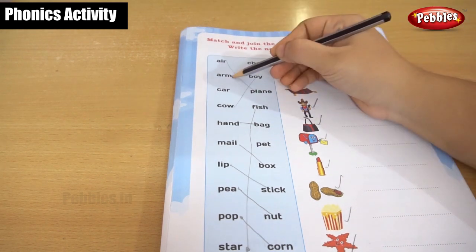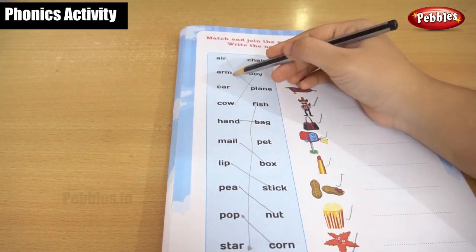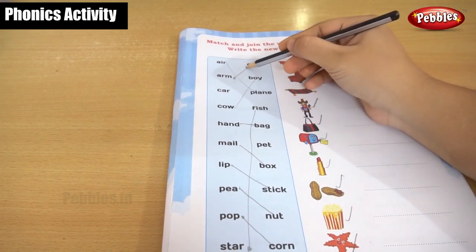This is the arm. You are going to find it out. Chair. You are getting an R sound at the end of the word. Where is it? Yes, this is a chair. You are going to make a line.